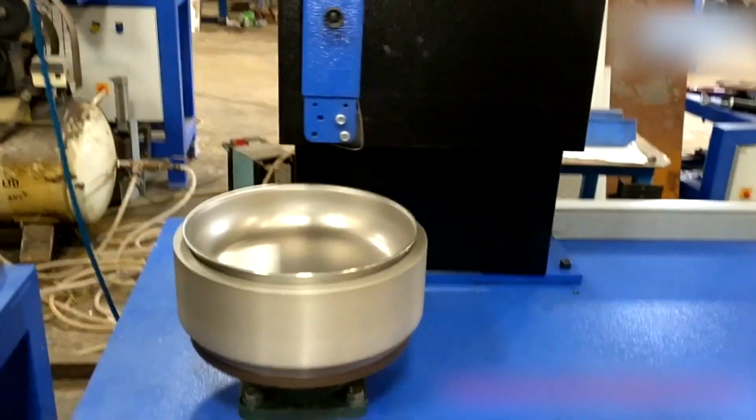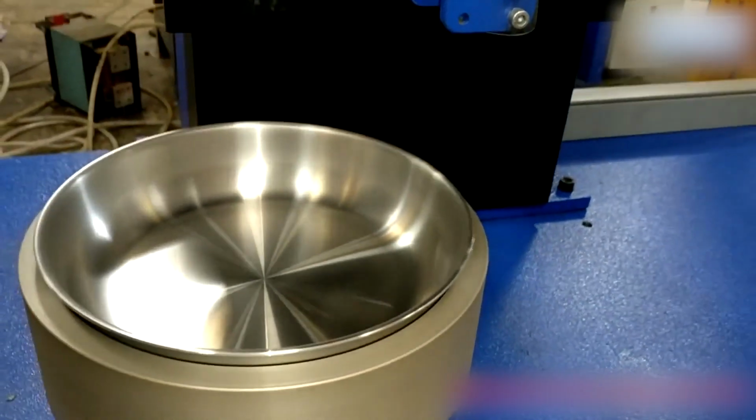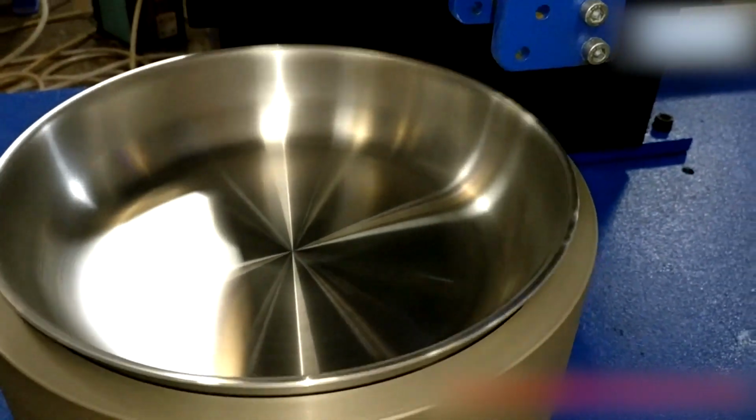This CNC polishing machine is specifically designed to polish auto parts, and that's what you're watching it doing right now. Aren't you lucky? A machine designed to clean plastered surfaces. So no, it's not just a vacuum cleaner that's sucking stuff off of the wall.